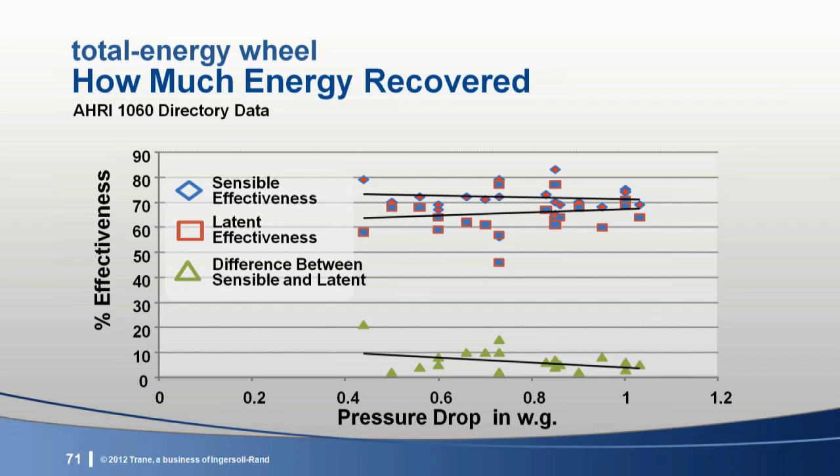The most important thing to conclude from this is when specifying energy recovery wheels with latent and sensible recovery, this requires two numbers, latent and sensible effectiveness. Total effectiveness is a calculated value that will fall between these two numbers and will vary based on an outdoor condition.